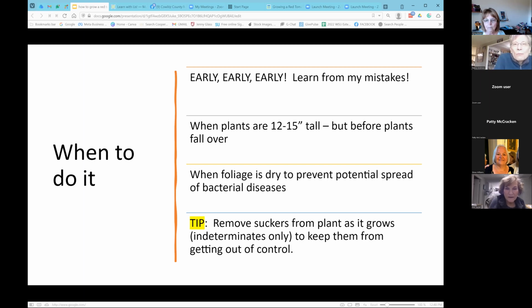So do this when your plants are 12 to 15 inches tall before they fall over. Do it when the foliage is dry to prevent potential spread of bacterial diseases. And a tip is to remove the suckers from the plant as it grows, and that applies to indeterminates only, to keep your tomatoes from getting out of control. And it also makes them less heavy. Okay, next slide.